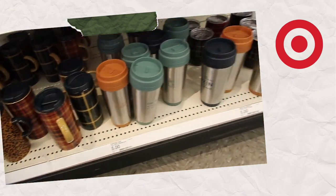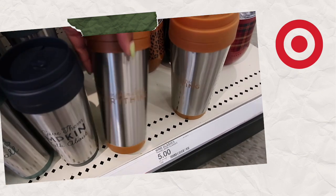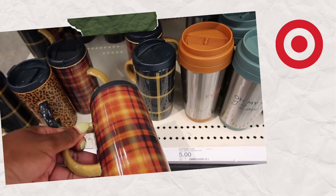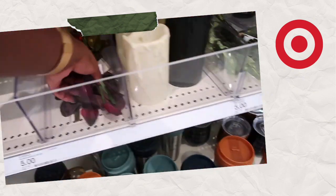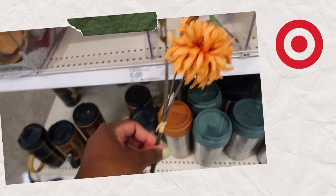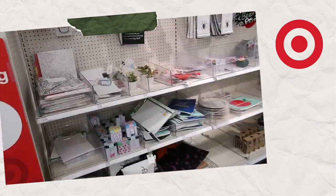This section has a ton of stuff, super cute mugs and stuff like that, as you can see, with cute little autumn sayings on them. I personally didn't get any of those, but I thought they were super cute, so I decided to show them to you guys. But yeah, I cleaned up here. I really was looking for a lot of harvest and natural tones of fall, so you'll see me kind of fish through that kind of stuff. I got a ton of those right there.